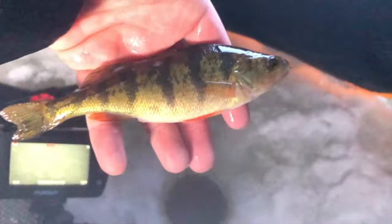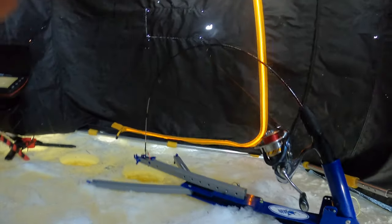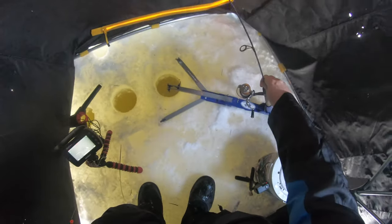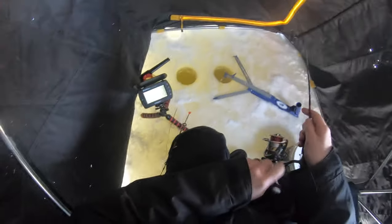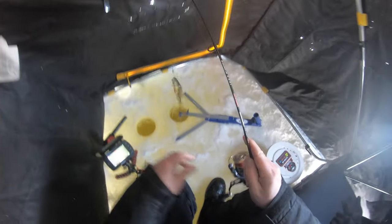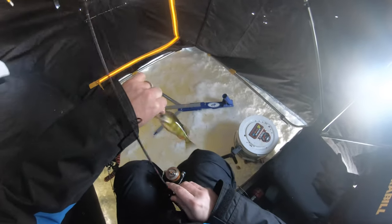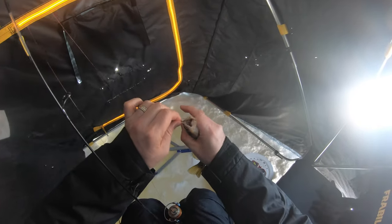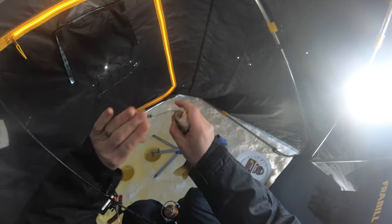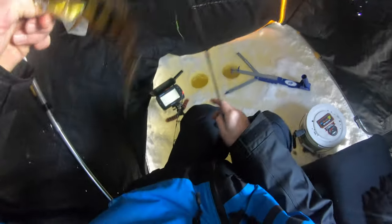All right. Perch Tucker caught a perch. Heck yeah. Oh, there we go. There we go. Nice, it works. Heck yeah, perch talker. Nice. All right. Oh, you got a minnow, buddy. See? Nice. Look at you. All right, Jack.